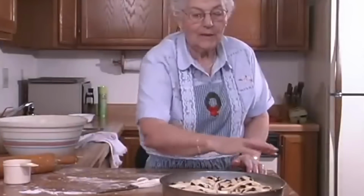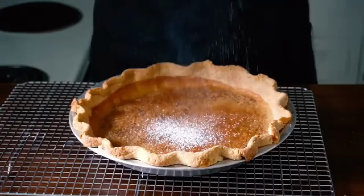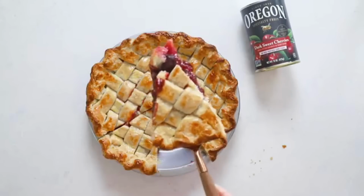Have you ever wondered how your grandmother created all the delicious pies you ate as a kid? It seemed like grandmothers knew the secret to our hearts through her pie recipes. So let's look at some cherished pies she used to make.